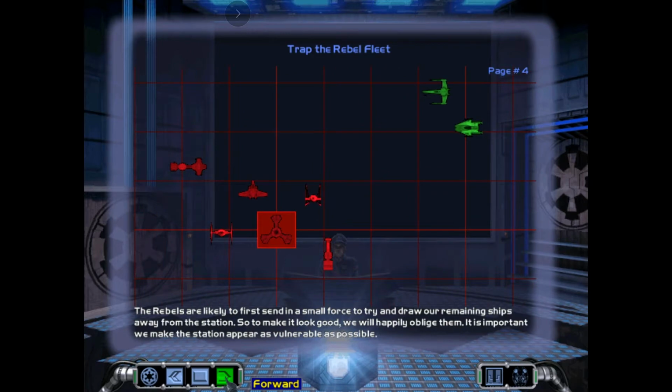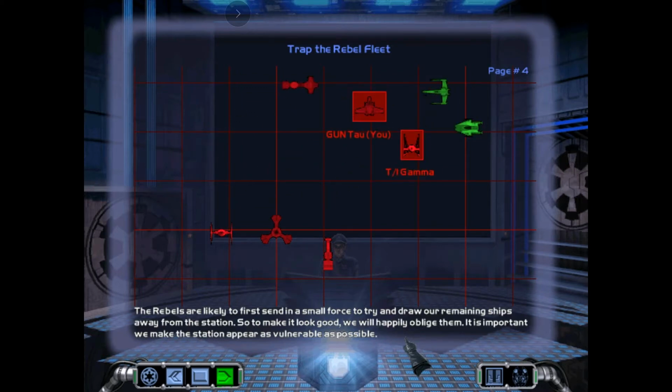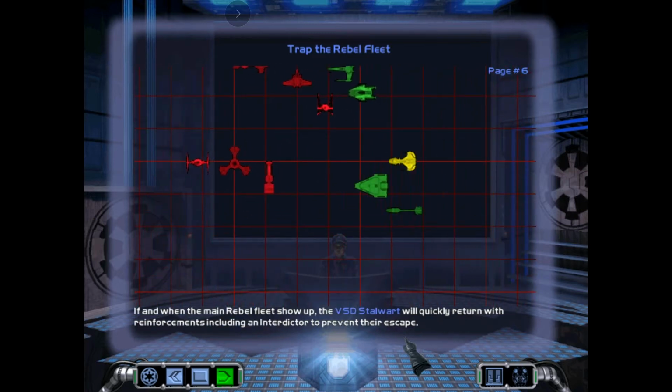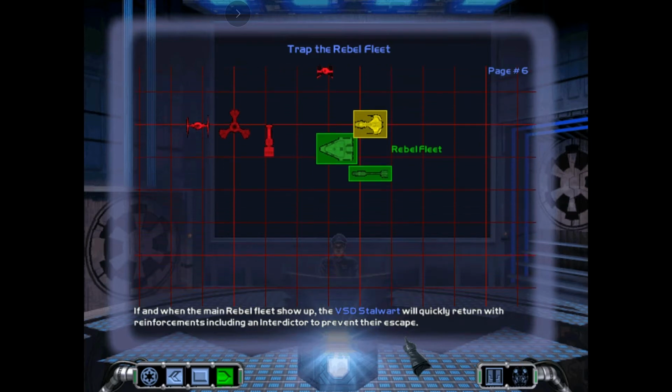The rebels are likely to first send in a small force to try and draw our remaining ships away from the station, so to make it look good, we will happily oblige them. It is important we make the station appear as vulnerable as possible. Modified Corvette Horvus will hold position by the station to help screen it from enemy bombing runs, while the modified frigate Ludwig will provide fighter and anti-capital support. If and when the main rebel fleet shows up, the Stalwart will quickly return with reinforcements, including an interdictor, to prevent their escape.